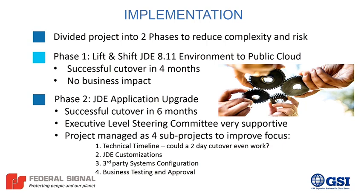So I'm sitting in a room like, hey, I'm tasked with this project. How am I going to sell it? Right? Number one, how are we going to deliver such a big project? Because we were doing a lift and shift as well as a 2-phase upgrade.